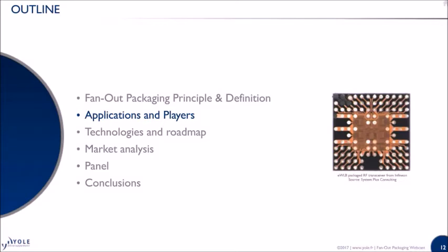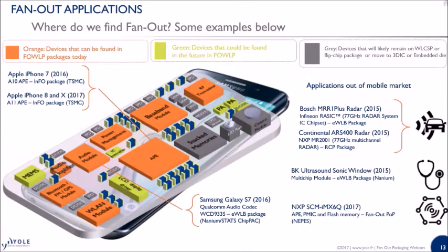Now let's see why fan-out is so interesting, where we can find it, and who is basically dealing with it. First of all, let's look at the applications. As you can see on this slide, the main application is actually in mobile. Mobile means lots of volume, but also a lot of requirements. So you see in orange on this slide the main application for fan-out, the applications that already exist in mobile. You can see there baseband, RF, PMIC, PMUs. So this is a comfort zone of fan-out.